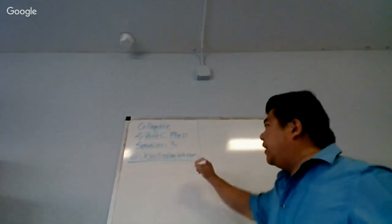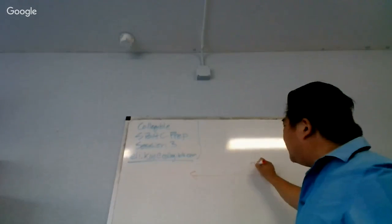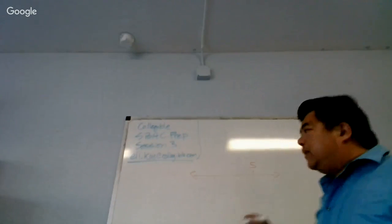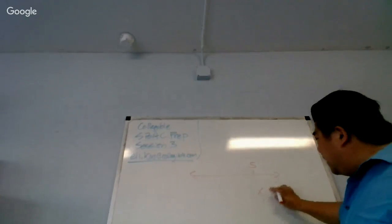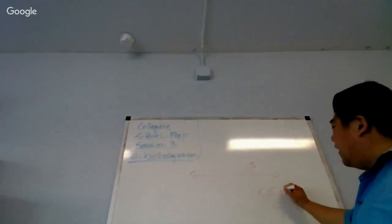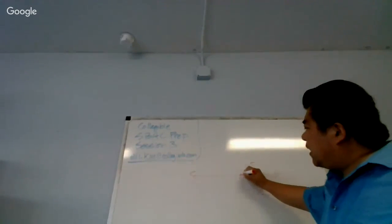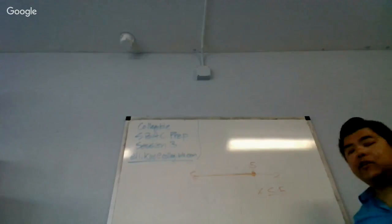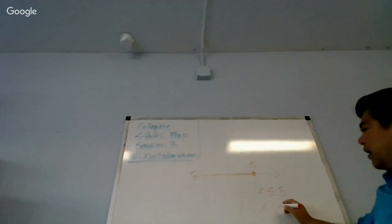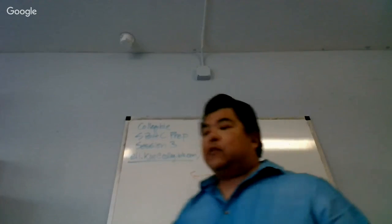Yeah, sure. When you're dealing with a number line and you have a number, let's say 5, and you're saying that x is less than or equal to 5, this means you fill in the circle and you draw the line out, okay? If it was a situation where x is greater than 5, you would not fill in the circle.